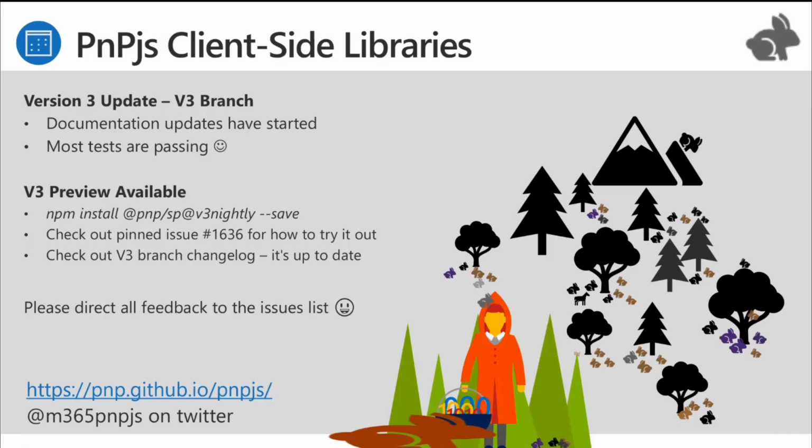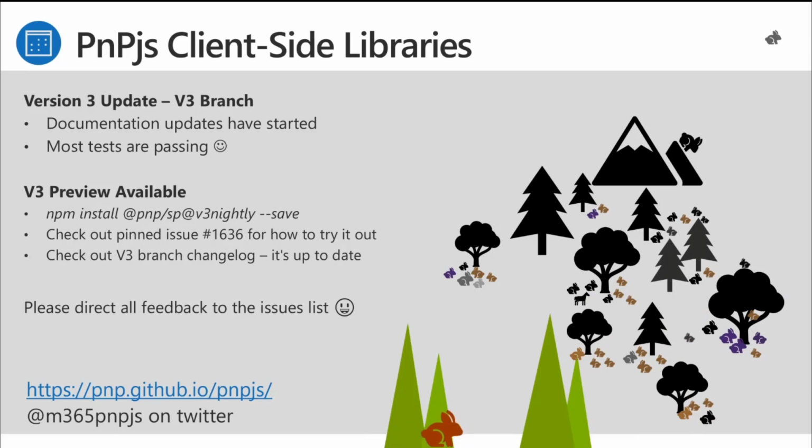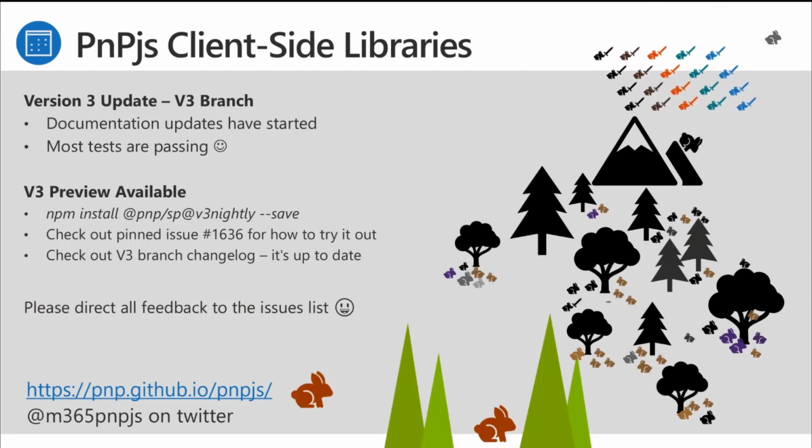But otherwise, you will find that the nightly build of our v3 package has some pretty solid code in it. So we would really, really appreciate it if people could go to issue 1636. It has a little getting started on how to use that v3 nightly build and test it out and see how it works for you. And if you have any issues or feedback, we would love to hear about those. Obviously, knowing that we do have some failing tests yet, so there are some pieces that won't work. But for the most part, we're finding that everything is working, and we're really excited about this update. So we would love to have you test it out, give us some feedback, and as usual, please put all that feedback in the issues list, and please follow M365 PnPjs on Twitter for any updates.